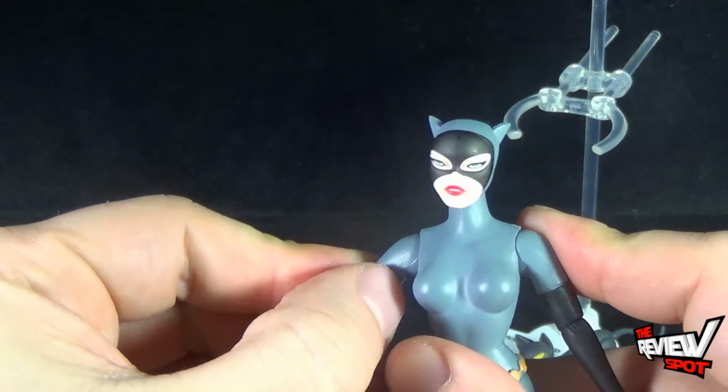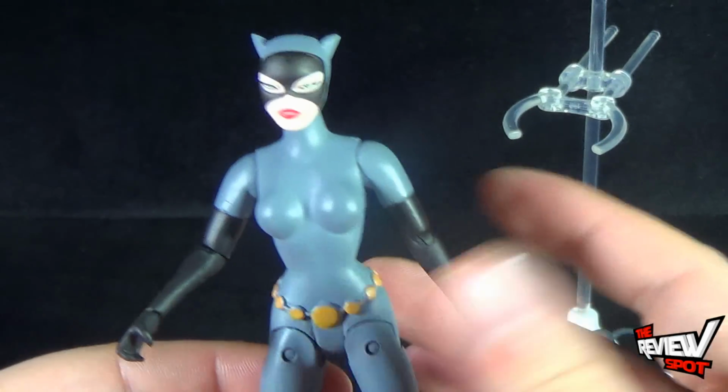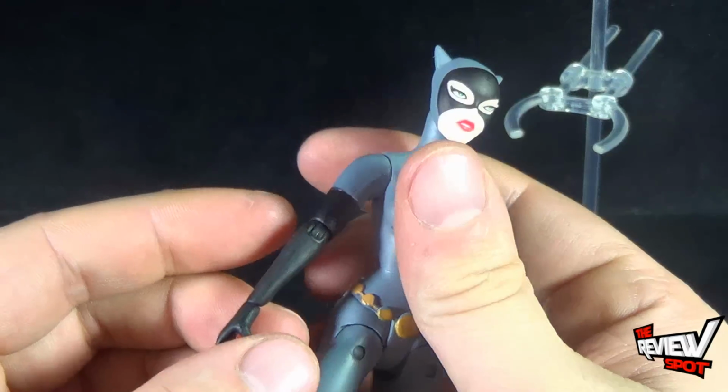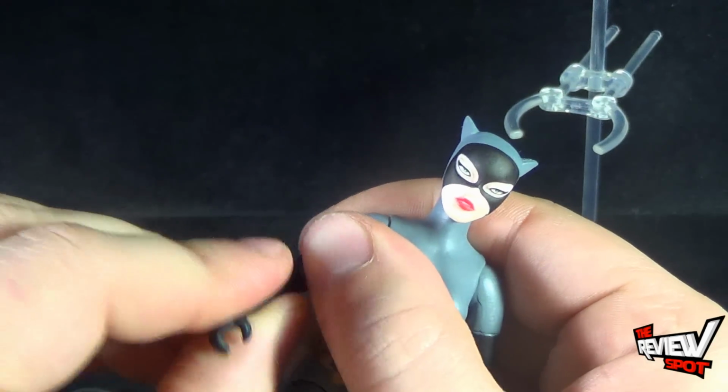And they rotate forward and back, but again, be very careful when moving them. First time out of package, be very careful. She does have a ball hinge socket arm, so it bends and rotates at the arm.